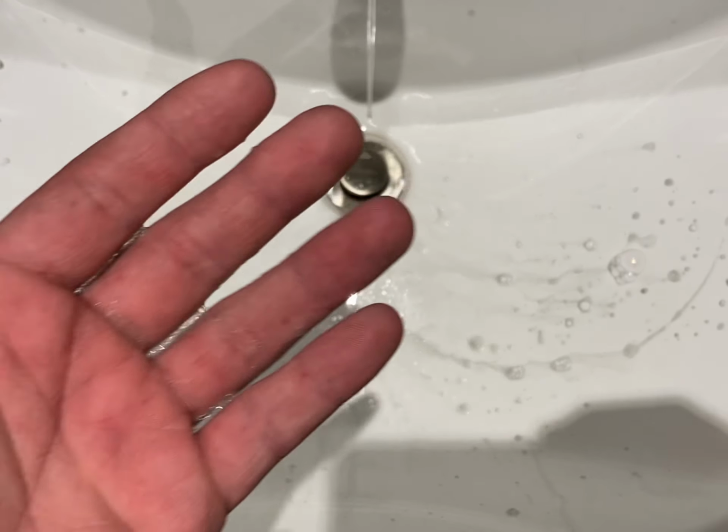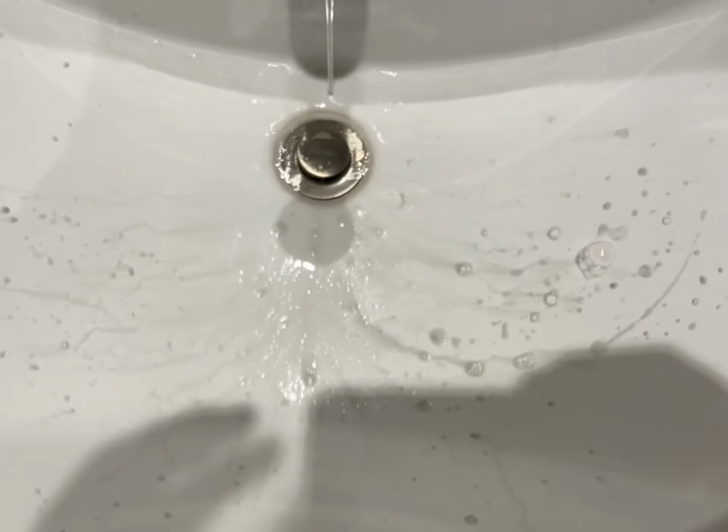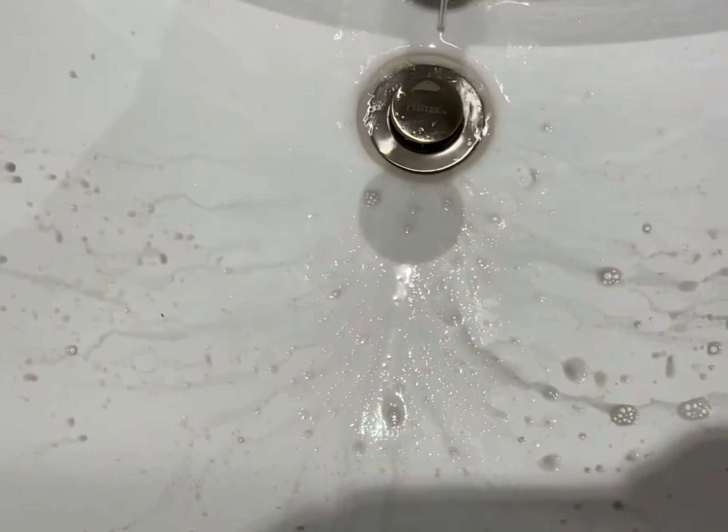So I took a little bathroom break and I just wanted to show you guys all the dirt that came off my hands from the coins.